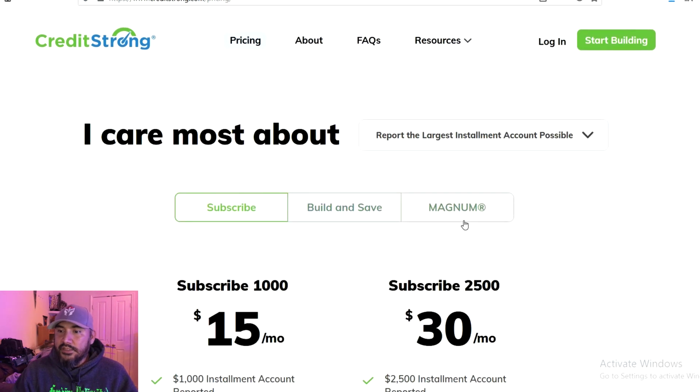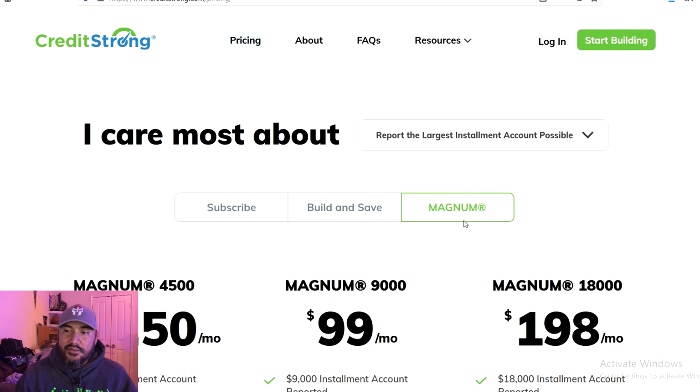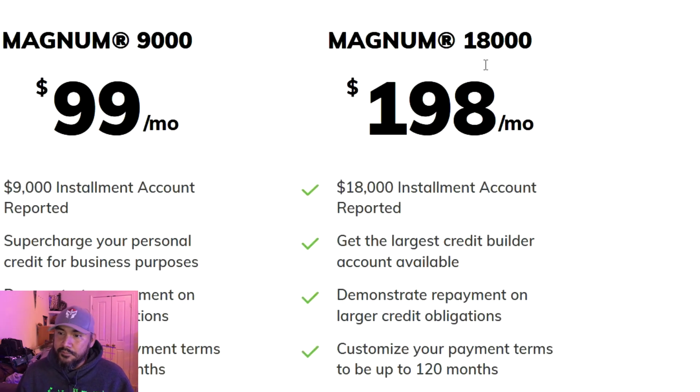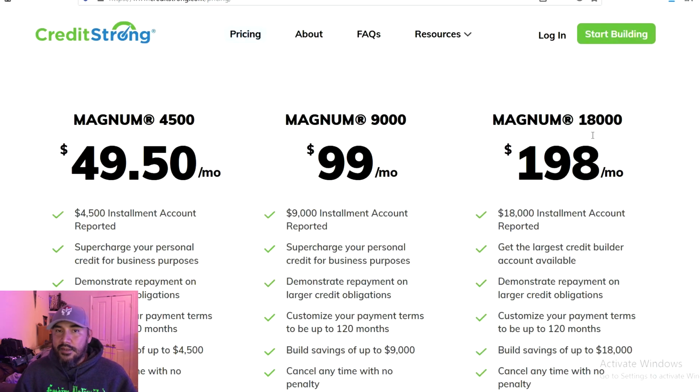So one little thing that you're led to believe here, which is not true, is that the higher the credit amount you have, the higher your credit score will be. For example, if you say, well, I want my credit score to be really high, so I'm going to go with the Magnum 18,000, which is $198 a month, and now my credit score is going to go from 500 to 700. That's not true. That's not how it works.